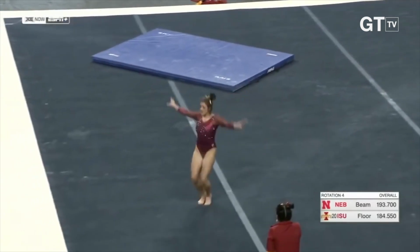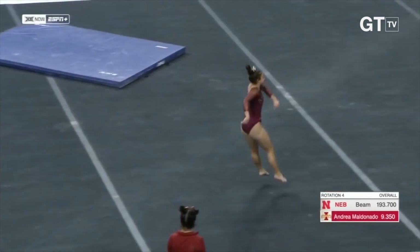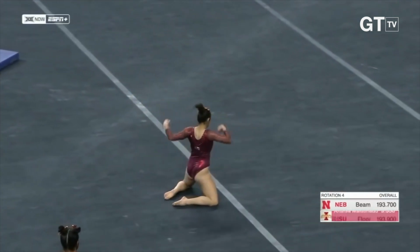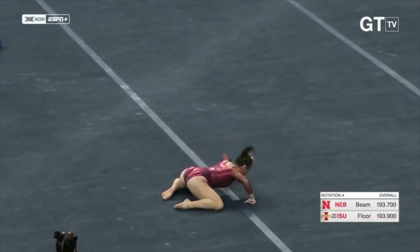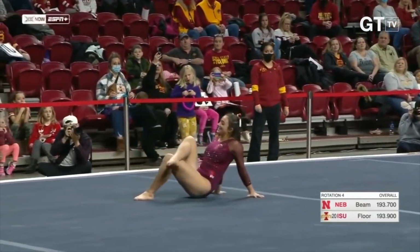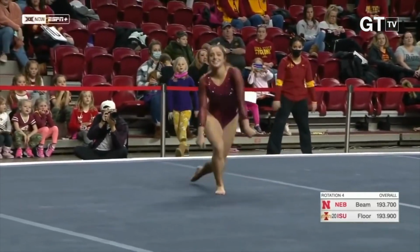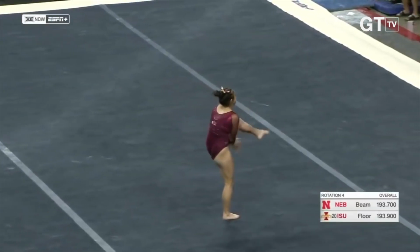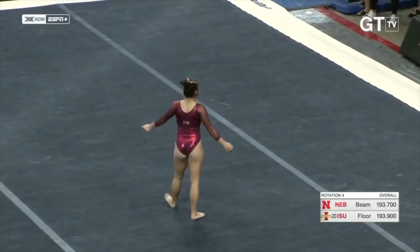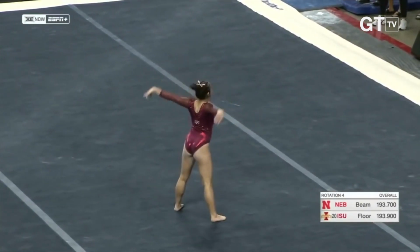Front handspring, front layout, front fold. Really opens up beautifully there. Each salto was just as high as the last. She has really grown as a performer. She has found her style and is clearly having fun with it.